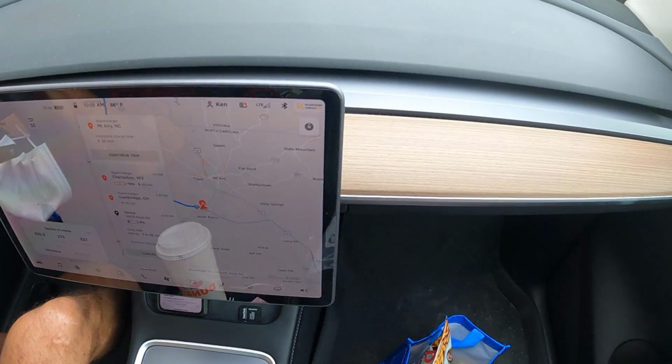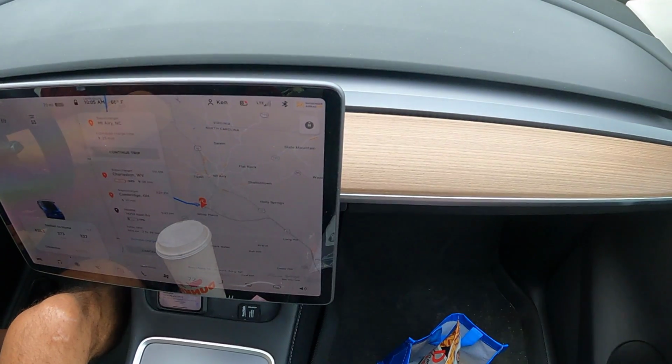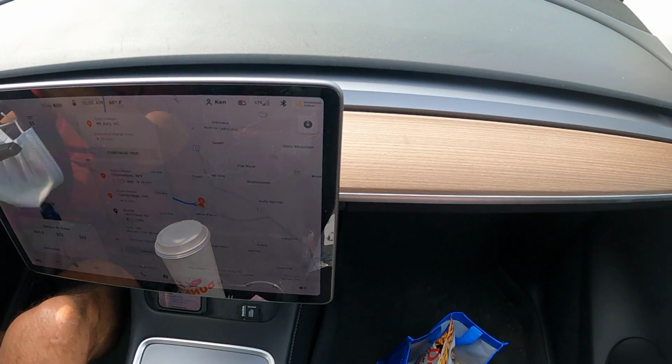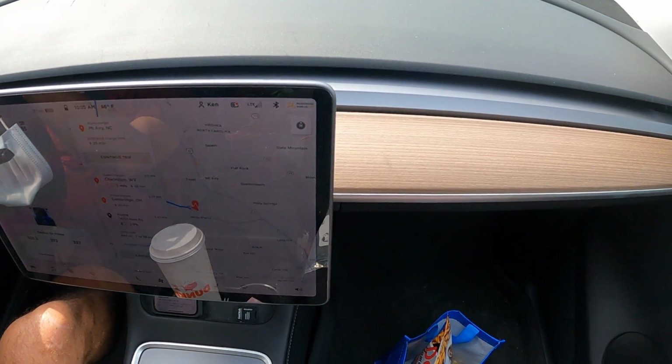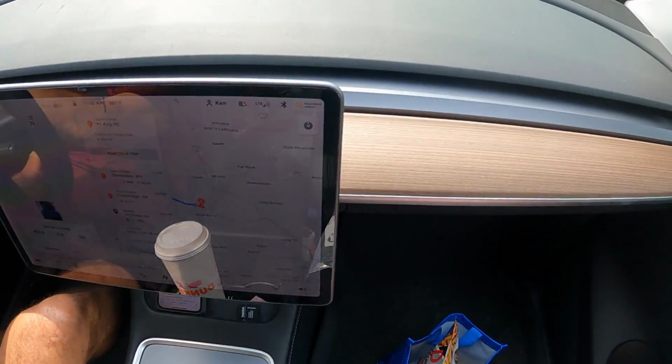So this is at a Sheetz gas station. That's one of my favorite locations for a supercharger. They're always open. There's always restrooms and there's always food and drink available. So you can't really go wrong at a 24-hour gas station for a supercharger.